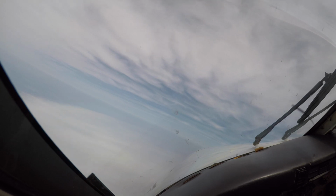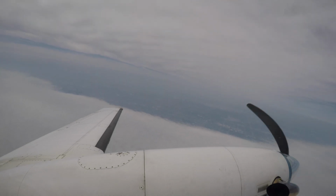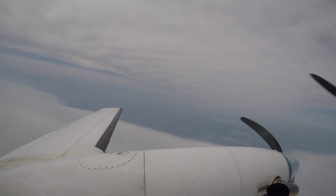Departure, Air Canada 506, 2,400 for 5,000, 070 the heading. Air Canada 506, departure, radar contact, climb and maintain 15,000. Up to 15,000, Air Canada 506.